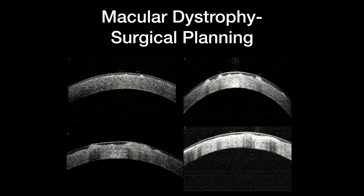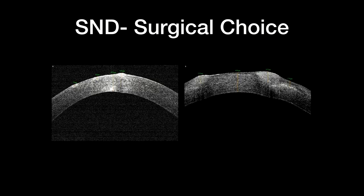And the last case has a very severe involvement extending right up to the endothelium, and a penetrating keratoplasty would be a better option for such a patient. These are two different cases of Salzmann nodular degeneration. In the first case, the involvement is superficial, so the patient can undergo either a PTK or a SALC, and on the right side, it shows a much deeper involvement, so the patient will need a deep LK or an LTK with a deeper head.